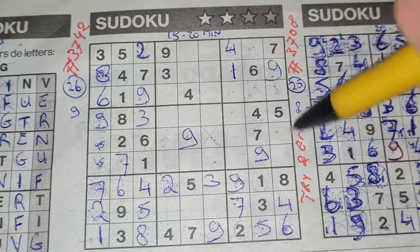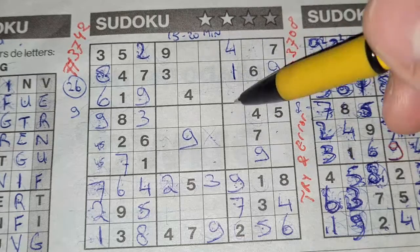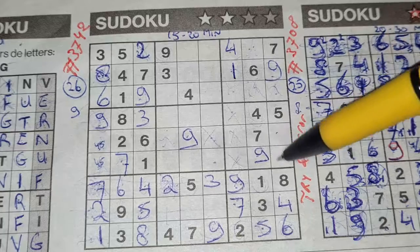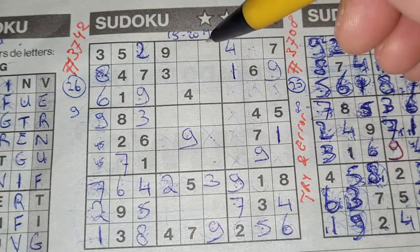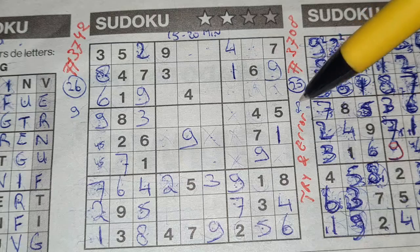5 missing numbers in this big square. One of the missing numbers is 1. We see here 1 in this column, so no 1 in these 3 boxes. There 1, no 1 in those 2 boxes. So 1 box left for the 1 should be there. Alright, now I can continue with the 1.